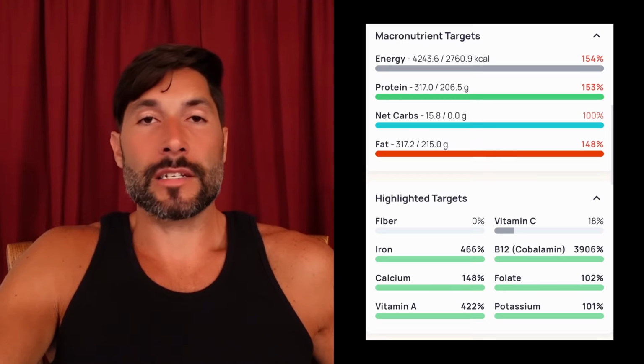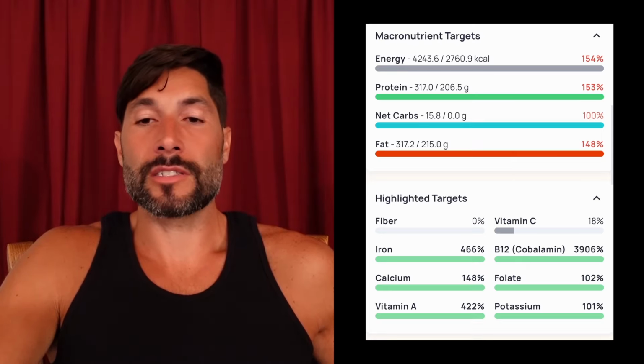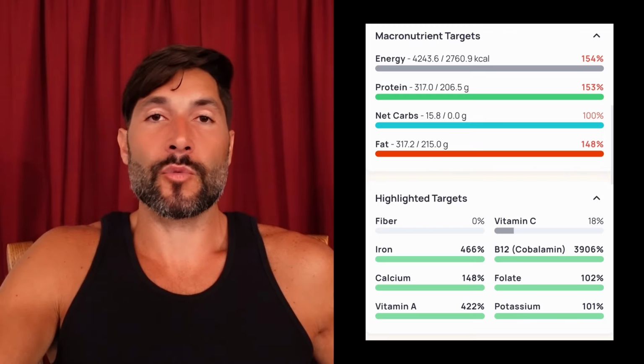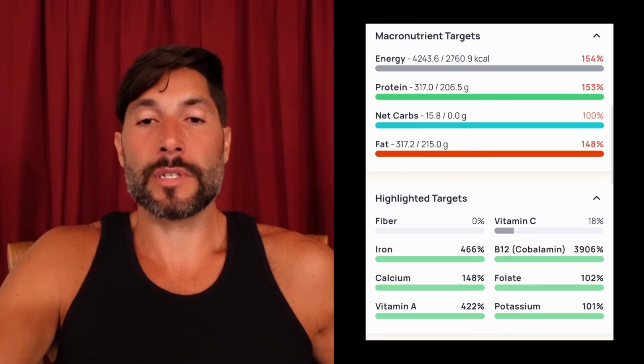Vitamin C, I didn't expect this to be very high today. I got 18% of my RDA on vitamin C. The reason that's pretty low is because the only thing vitamin C really came from today was the mussels. But still, that's enough to ward off any kind of deficiency I could possibly get because I'm not consuming carbohydrates or sugars. Iron, I got a little over 4.5 times my RDA, which is expected because meat and liver is very high in iron.